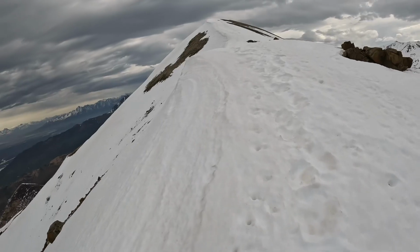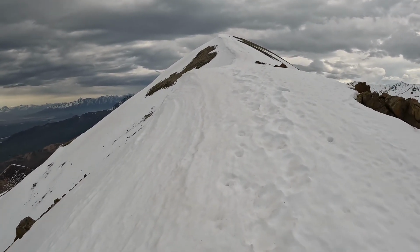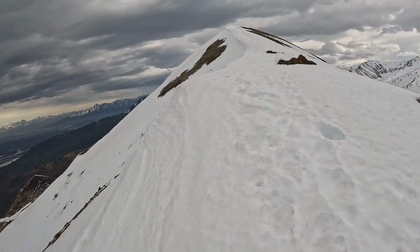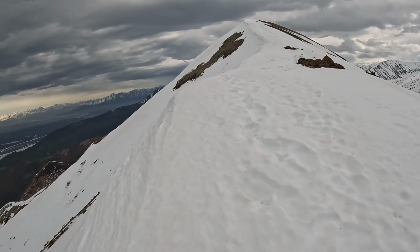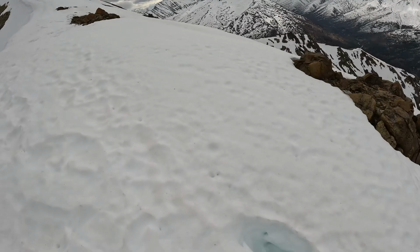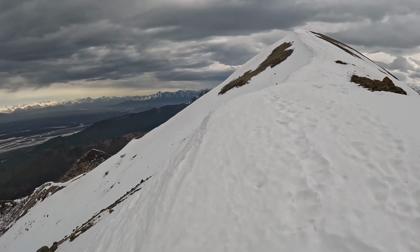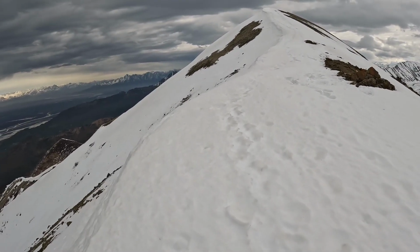But we just had this little bit left here. So we are almost to the top. My legs have recovered from that really steep part. I'm doing much better. Look at that. It's a good post hole there. So since I saw that, I'll be a little more cautious.